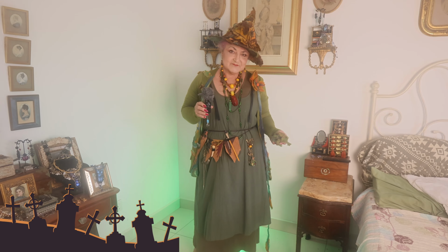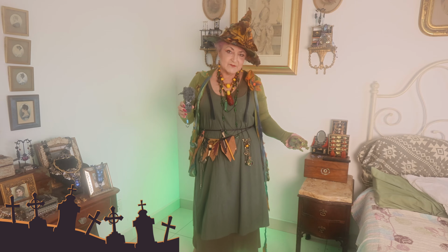I had fun making these. They just tickle me pink, what can I say? So this is it, outfit number 1 for Halloween.